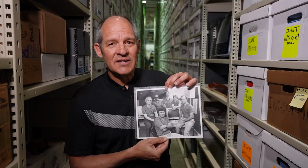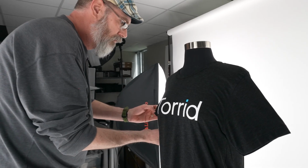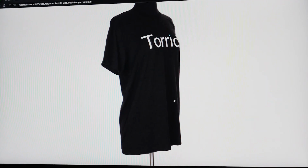This is the original Intel 386 design team. Do you recognize that guy? CEO Pat Gelsinger. And this is his favorite t-shirt, emblazoned with the high-energy pace he set for the company. It's the newest artifact for the archives.